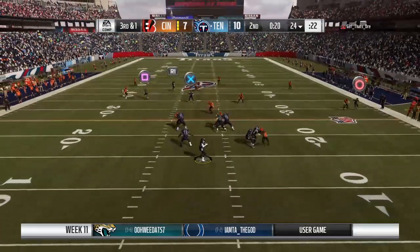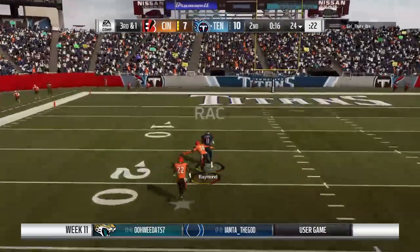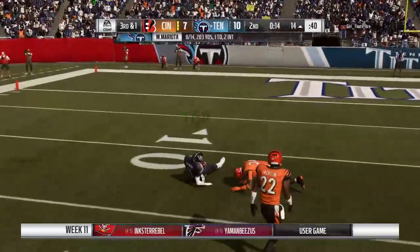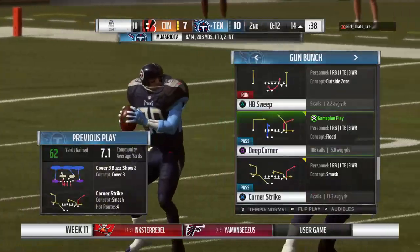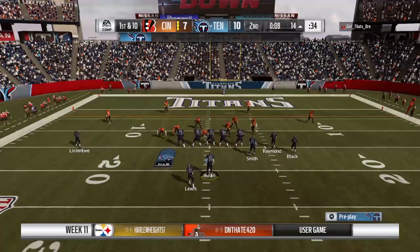From the gun, Mariota. He's going to let this one go deep. And this is, oh my goodness, he pulled it in one-handed. A big play there just before halftime. 62 yards.